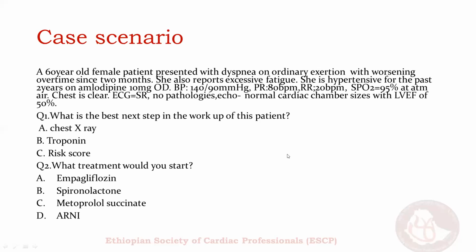So what treatment would you start for this particular patient? You can also forward your answers in the chat box. What treatment? Okay. A, B. Okay. C. Okay. Great.